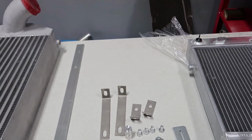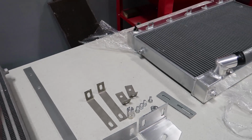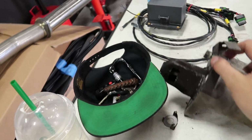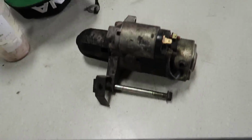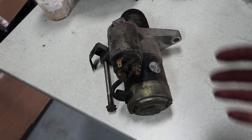and all these brackets will be modified as necessary. I'm told that they usually need a little bit of bending or a little bit of coercing to make them fit right, eh? So we're going to go ahead and tackle that. And this also needs to be cleaned up, so I'm going to be working on that. This is our starter, and it looks like it's seen better days. So we're going to go ahead and get that all tidied up and back in the car.